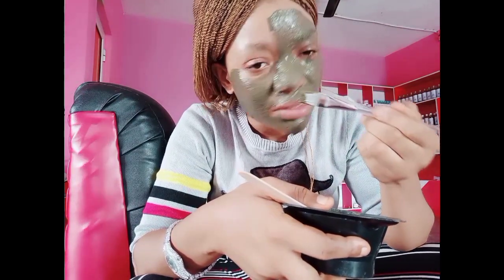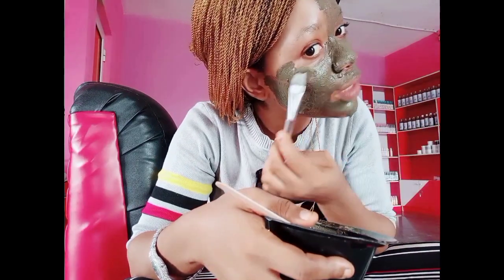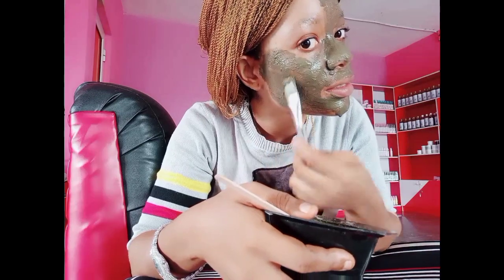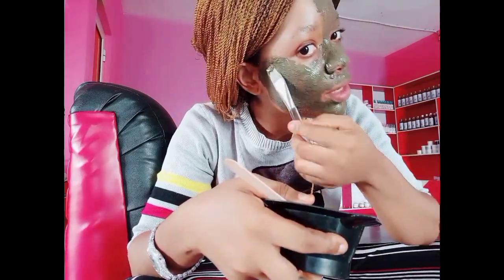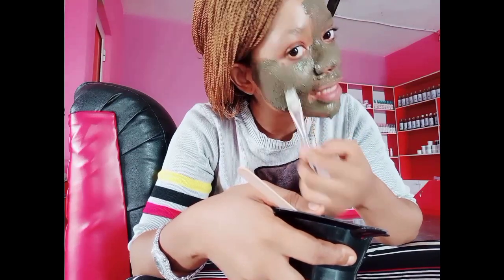If you have so much oil on your face while making this, you can include bentonite clay and oat powder. Oat powder really helps to absorb excess oil on the skin. Like my face is not that oily anymore, because the face itself knows that it has received a lot.